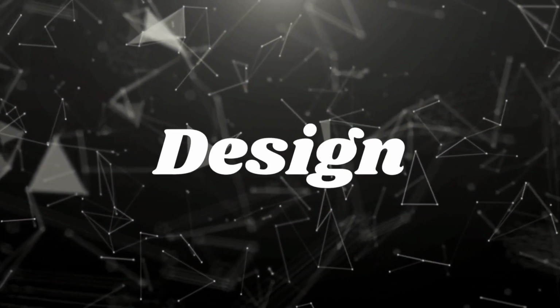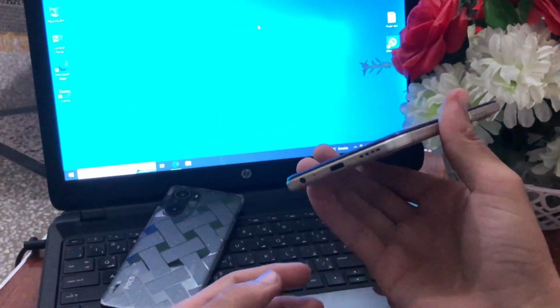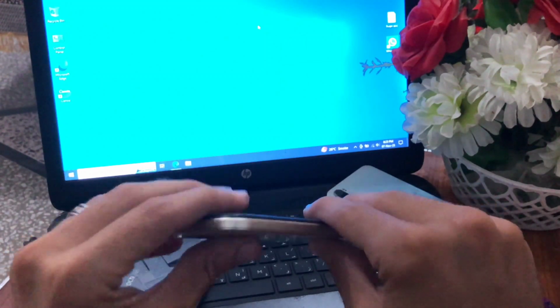First of all, look at the design. This device comes with a typical Vivo look, but in this phone Vivo added some glittery effect on the back of the phone. The frame and the back are made of high quality plastic, with a Type-C port at the bottom along with a 3.5 mm microphone jack.